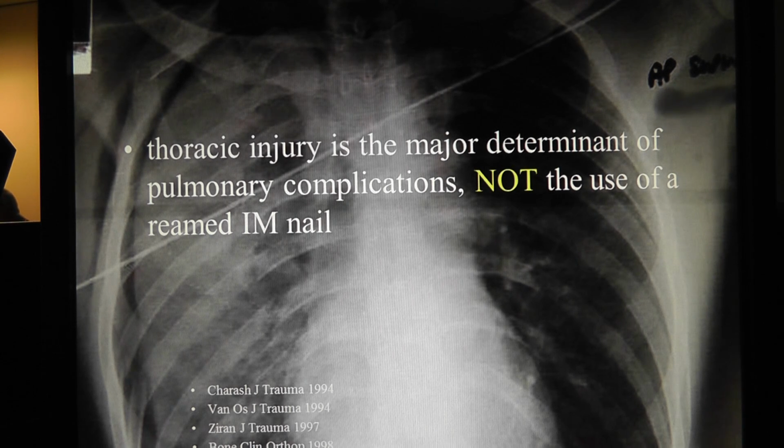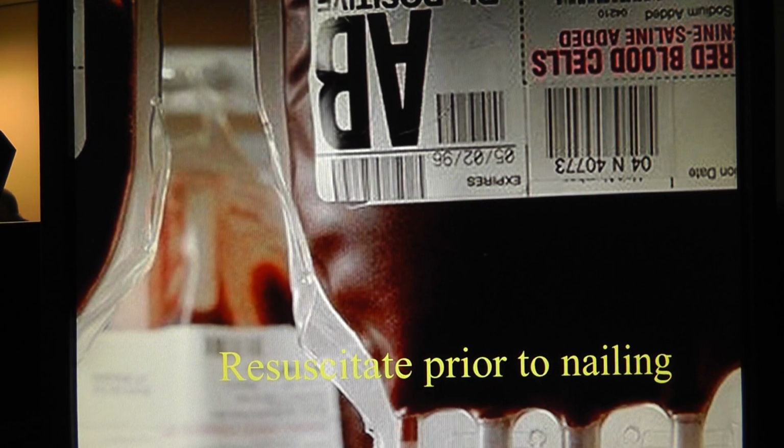So I don't know. I think in my mind the answer is you've got to ex-fix these people. Do you guys have any thoughts on that or pulmonary contusions? Yeah, that's the board answer. Ex-fix, yeah. And then the other answer is you just do a non-ream nail. I think a non-ream nail is probably not good for that either. You have to stabilize their pulmonary status before you go reaming. Yeah. Okay, so the biggest issue I think everyone says is you have to resuscitate the patient before you nail it. So that means either blood or whatever.